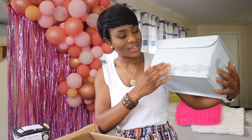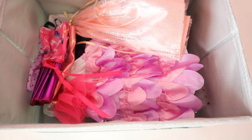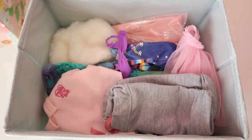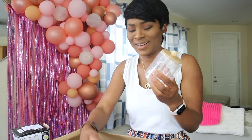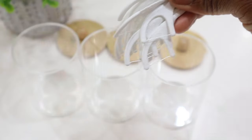So this is an organizing container or organizing box. I got this one for my daughter, obviously. It's very girly. And yeah, this is just to throw in some girl stuff. This is a very small size, perfect for her space. Oh my God, these are very tiny. These are so tiny. I thought they were gonna be bigger.